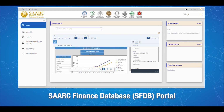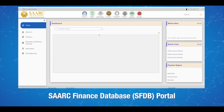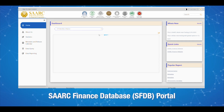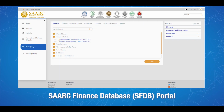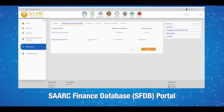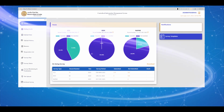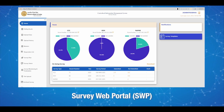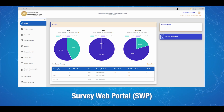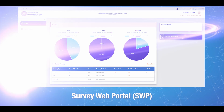The SARC Finance Database (SFDB) portal disseminates information on economic and financial variables for countries in the South Asian Association for Regional Cooperation. Central banks in SARC countries submit macroeconomic and financial data on this portal for general public. The Survey Web Portal (SWP) would handle complete orchestration of surveys, and an exclusive mobile-based app will be linked for obtaining responses, if such a channel is selected in a survey design.